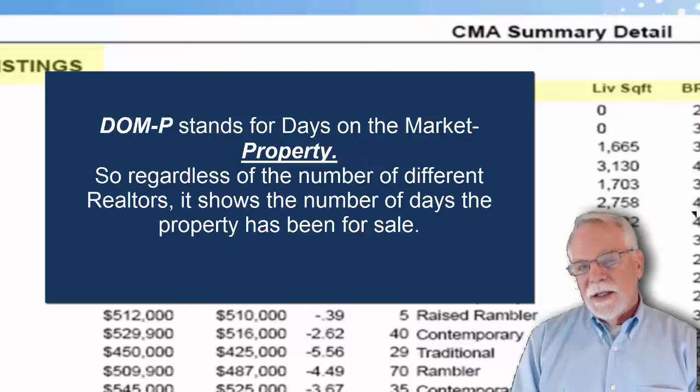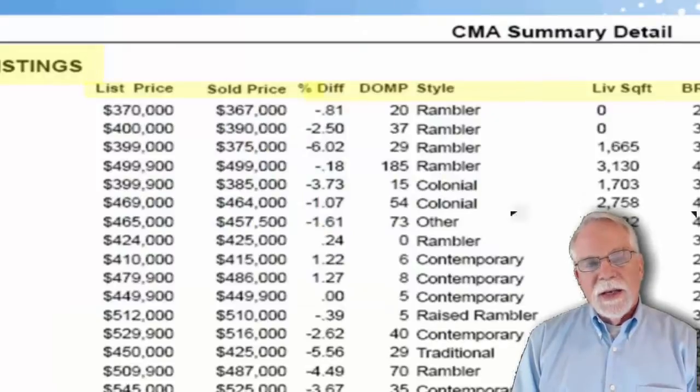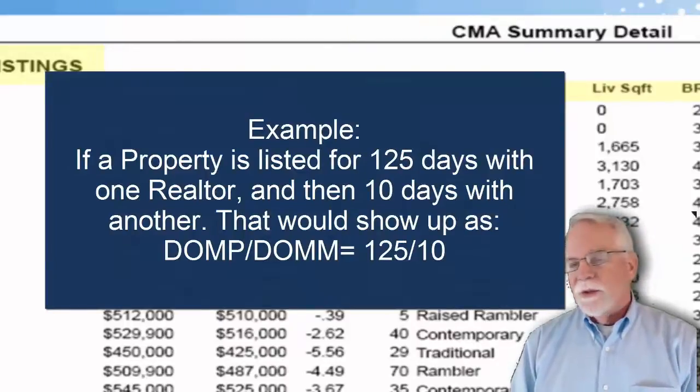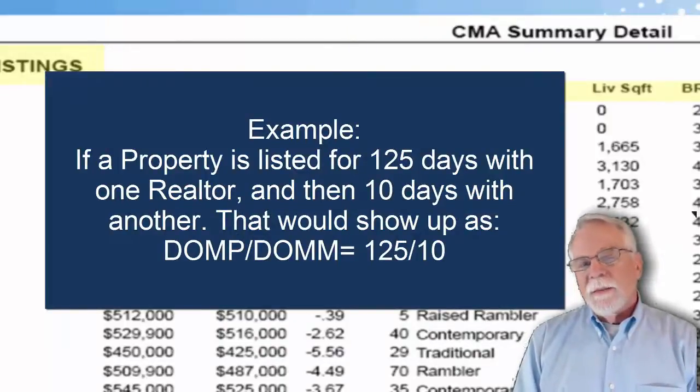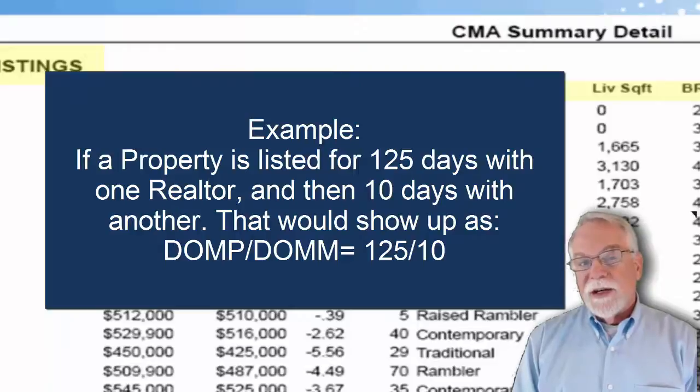So that's what the DOMP is. It may say, I don't know how many days, there's one for 185 days. It may say on the system, when you're looking at it from Zillow or Trulia or other sources, that the DOMM is 20 days. You care about what the DOMP is, and the reason is your buyers are going to think about it and worry about it.